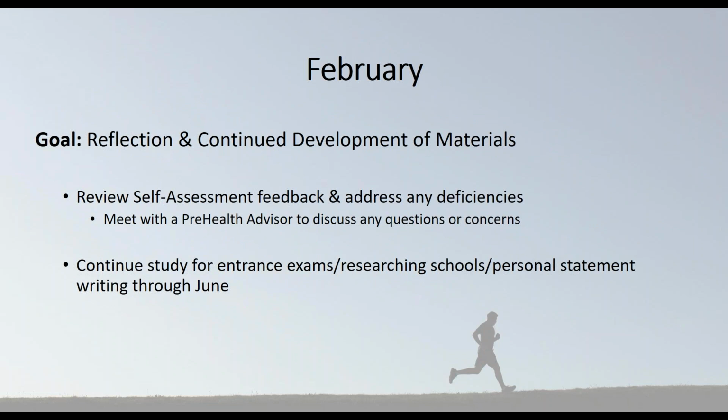February. February is a goal-oriented month with reflection and continued development of your materials. It's February that you may receive your feedback from your self-assessment from a member of the pre-health advising team. Based on feedback and based on any weaknesses that you identify in your self-assessment, you want to begin to address any deficiencies.